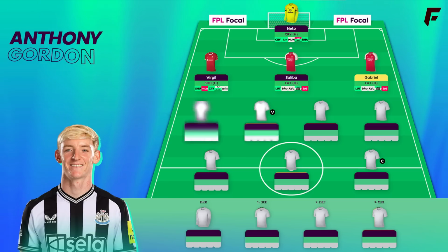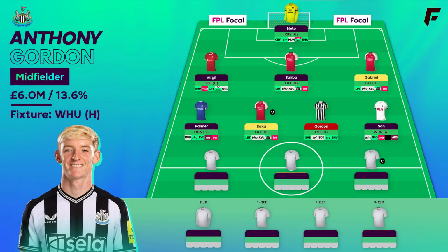Moving on to the midfield, which is Palmer, Saka, Gordon and Son. So after the red card, I'm going to be looking to sell Gordon this week, when I probably would have held him for Everton at home.